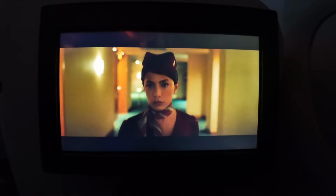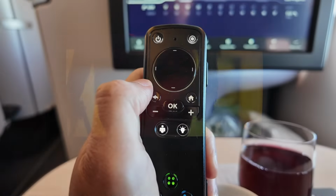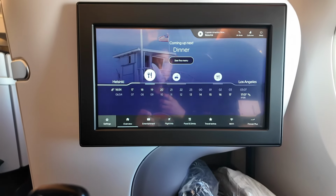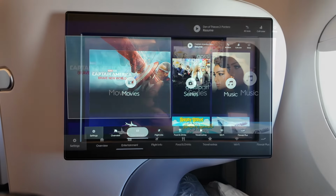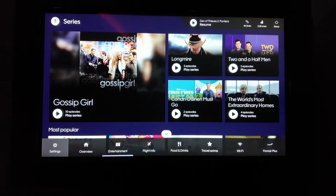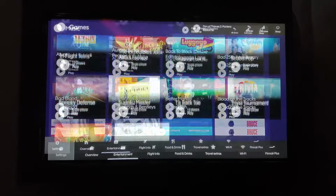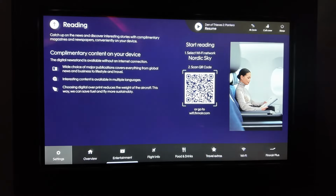The in-flight entertainment system is solid, not groundbreaking, but reliable. Each seat comes with a large HD touchscreen that's easy to navigate, plus a wired remote if you'd rather lean back and scroll. The controller was smooth and responsive, and there's a decent library of content, a mix of recent movies, TV shows, music, games, and reading material. There's more than enough to keep you entertained for a long-haul flight.